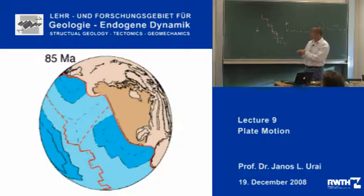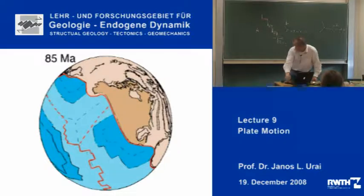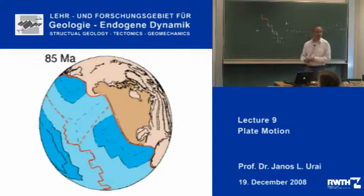So 85 million years ago, there were some older parts of the Pacific plate. There were some younger parts. Here is the North American plate. And I think I have to click on it. And now, 65 million years ago, you can see that there has been a lot of changes. This plate here has been subducted. So on one side it is growing, on the other side it is disappearing. And the triple junction itself is also moving over the surface of the Earth.